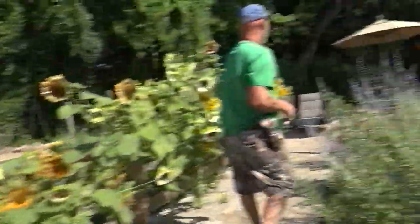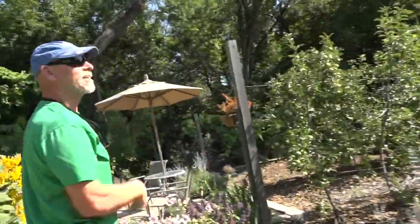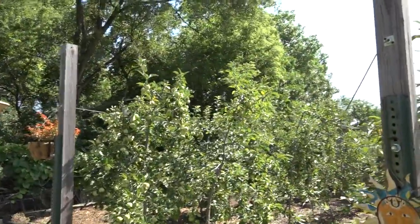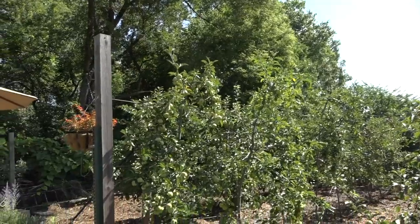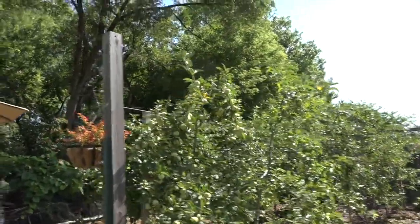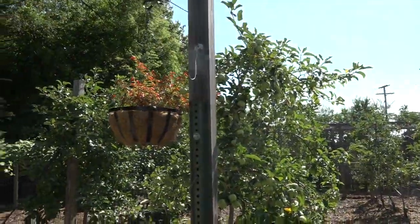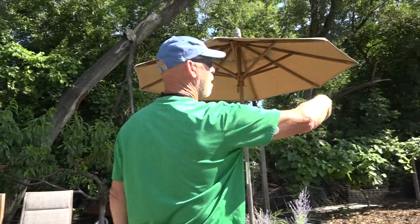Wow, pretty cool. Yeah, look at this apple tree right here. That's crazy, isn't it? Man, that is crazy. Look at how many apples are on that. So that's, you said 5 years old? About five. This one here is probably about six or seven. Yeah, I'm guessing six or seven. And then these right here are about nine.